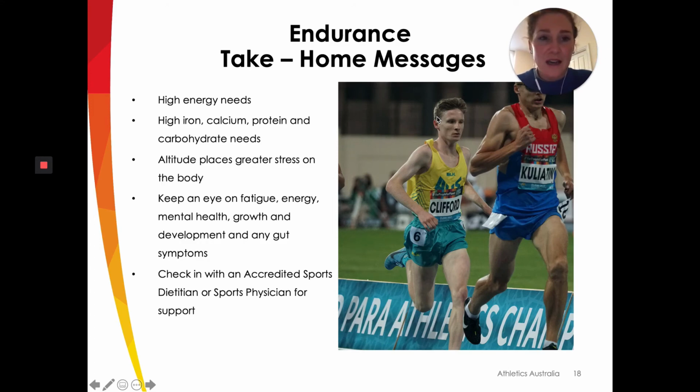So you guys have super high energy needs, so don't forget that and keep fueling for the work required. You've got high iron, calcium, protein, as well as those carbohydrate requirements to support your growth and development, support your energy availability, as well as the bone and muscle and the different tendon and ligaments, your different structures. We know that altitude places greater stress on your body, so be mindful and refer back to that slide in terms of the suggestions around iron.